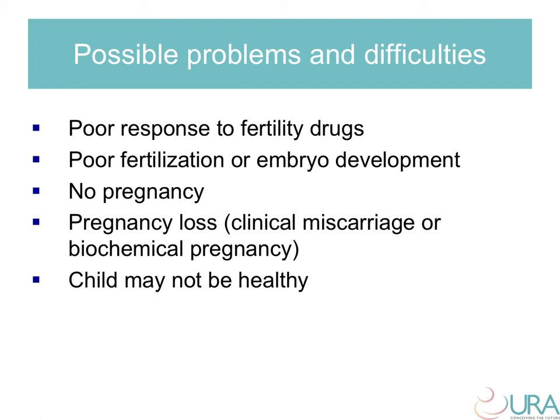A woman may have a poor response to the fertility drugs and not make as many eggs as we would expect, and in certain cases may not respond at all. Only 5% or less of IVF cycles are actually canceled, and this typically occurs only when 2 or fewer mature follicles develop. But as many as 20 to 30% of IVF cycles can be complicated by a lower response to medications than expected, and in many cases this cannot be predicted based upon the pre-IVF testing results. The eggs that we do get may not fertilize well, or they may fertilize but the embryos develop poorly. Of course, IVF may not result in pregnancy, or you may get pregnant but ultimately experience a miscarriage. Or it's possible to carry the pregnancy and deliver a baby, but that child may not be completely healthy.